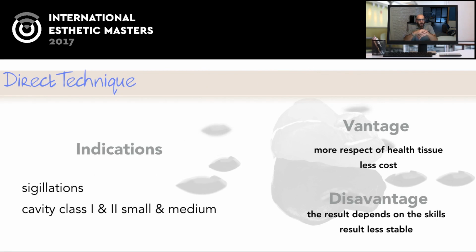And if I choose the direct technique, direct restoration, the indication is sealing of caries and cavities, class 1 and class 2, small and medium. I have more respect for the healthy tissue, less cost, but it depends on the timing. Of course, the results depend on the skill of the dentist, and the result is less stable. But this is not so true. It's less stable because the composite that we use inside of the mouth is not in the right condition. It's not completely dry. It's not so easy to get a beautiful result in this way.